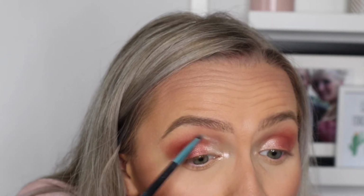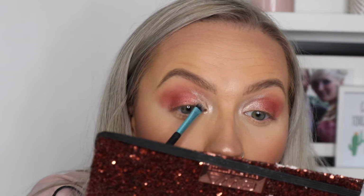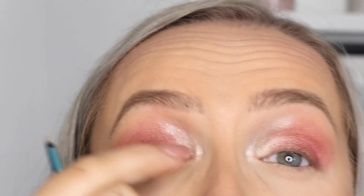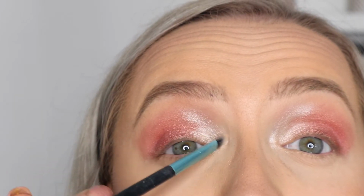So I'm going to just blend it up, and that helps really open the eye up as well. It actually looks so pretty. Oh my god, look how nice that is. Why have I never done a look like this before? That actually looks so nice with the highlighter coming right up to here, because it really opens up the eye. I know it needs blending, don't worry, I am going to sort that, but that just looks so nice. Like at this angle, it really makes your eye pop.